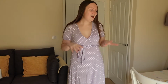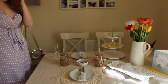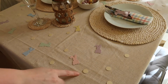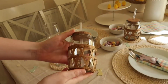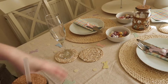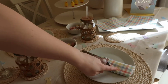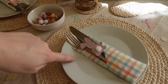Really like it. I just want to show you the table. Oh, it's so cute. So we've got little bunny confetti, I think. Like confetti, yeah. Little bunny confetti, little circles. We've got these really cute jars, which I know are from Asda. So the Easter Bunny's got good taste. So are the placemats and the cup holders. We've got such cute little wrapping of the cutlery there. Don't know how the Easter Bunny has got those skills.